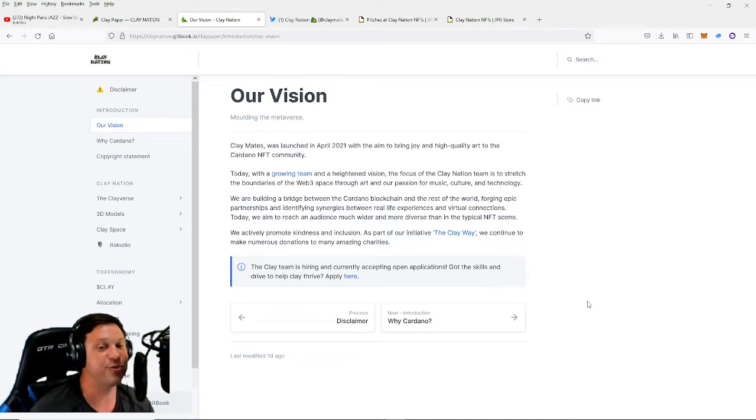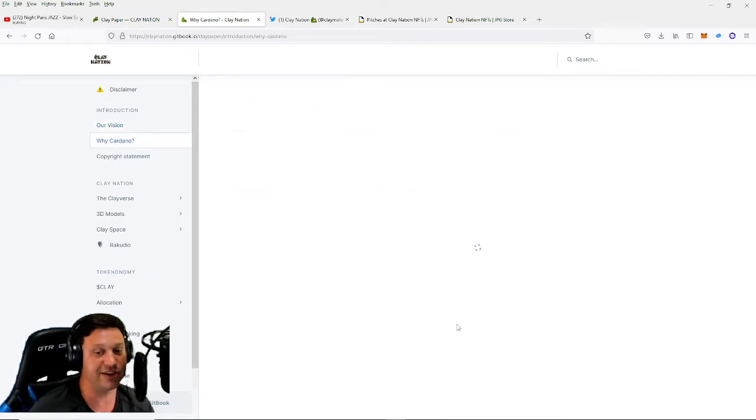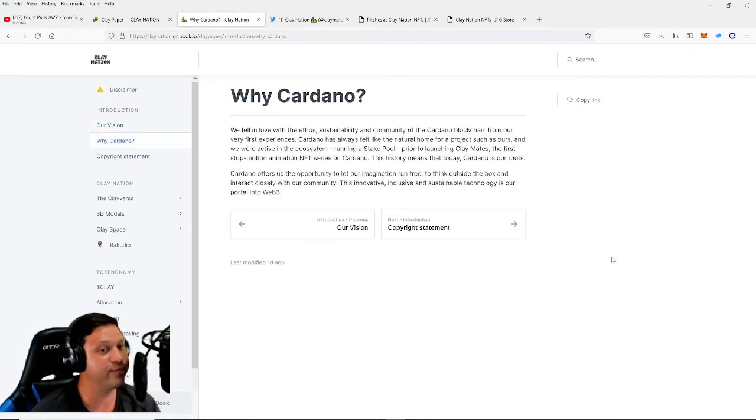We continue to make numerous donations to many amazing charities. Why Cardano? We fell in love with the ethos, sustainability, and community of the Cardano blockchain from our very first experiences. Cardano has always felt like the natural home for a project such as ours, and we were active in the ecosystem, running a stake pool prior to launching Claymates, the first stop-motion animation NFT series on Cardano. This history means that today, Cardano is in our roots.